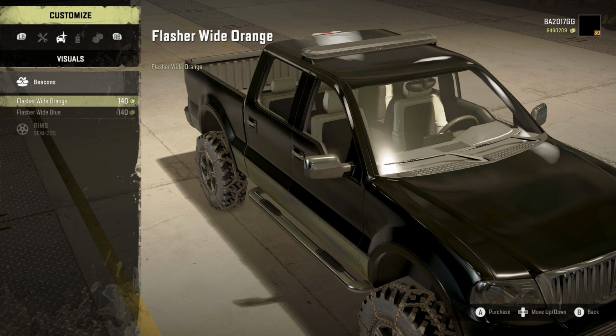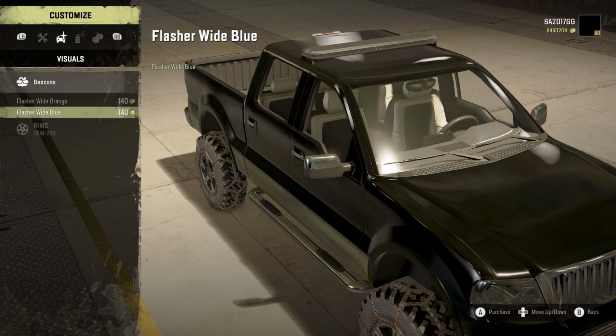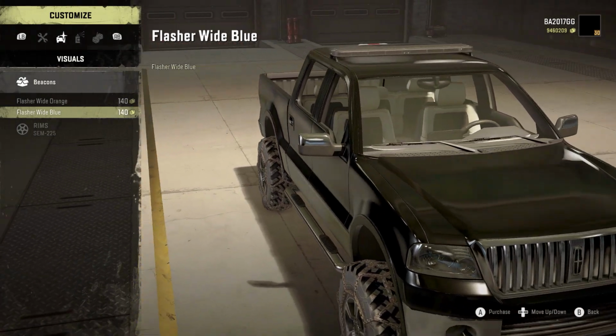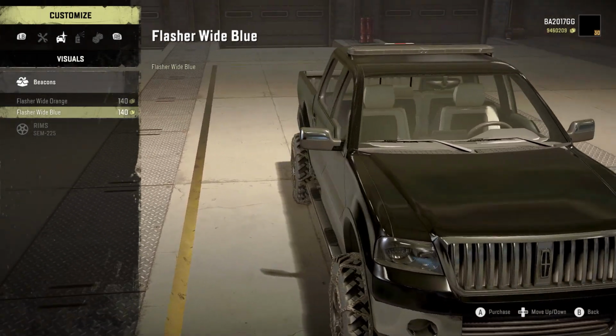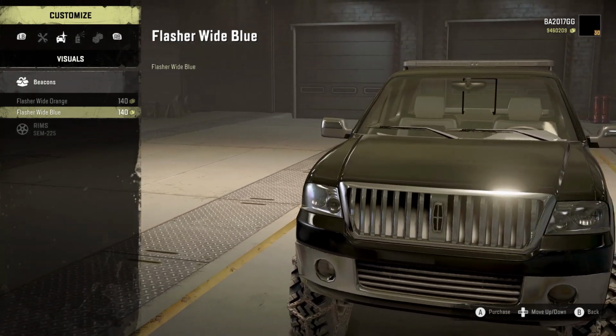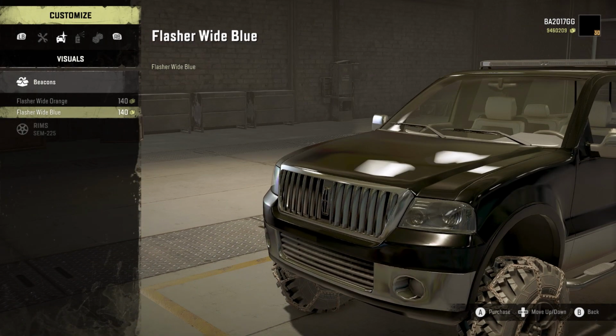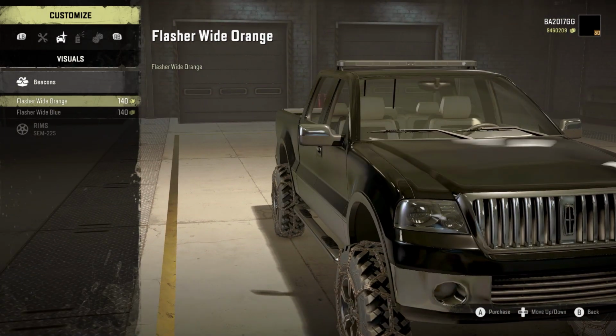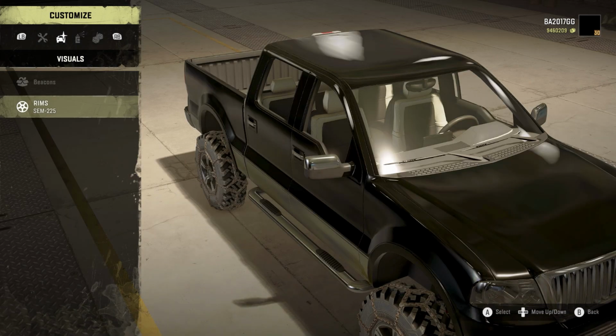Beacons, we get the flasher wide orange or flasher wide blue. Changes the color of what's being illuminated. These Lincoln Marks, I think, at one point, and that generation F-150, they were actually used for escort trucks, maybe. I'm not going to put a flasher on today.